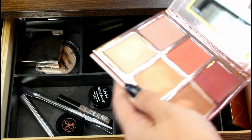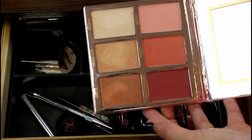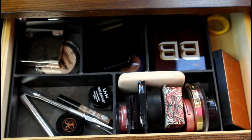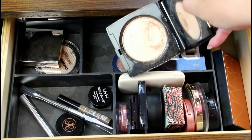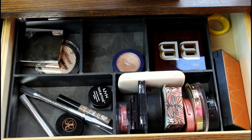This is the Blushing and Ballet palette from BH. I liked it. I don't love it. The blushes are super duper pigmented, and I do really like this middle one. The other two are not my style. I kind of like the highlighters, but I don't love this, but definitely putting that back. This highlighter now, the Lancome Sparkling Peach, is in my Fun in the Sun project pan. Just trying to hit pan in this area here, so that's gonna stay in.